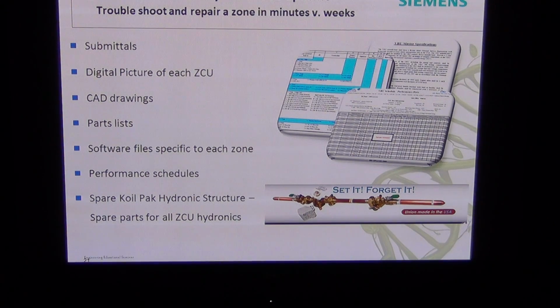With our system, what happens is the technician takes the iPad, goes onto his network, pulls up VAV1-1, pulls up the digital picture, and he knows exactly what he's looking at. Grabs the spare coil pack stick, walks up, pops the ceiling tile. If it's a bad controller, you can take the controller out, you can have the new controller shipped. You pull up the software files for VAV1-1, you download that software file, you put it back onto the controller. You don't have to worry about trying to figure out what program to go in there.